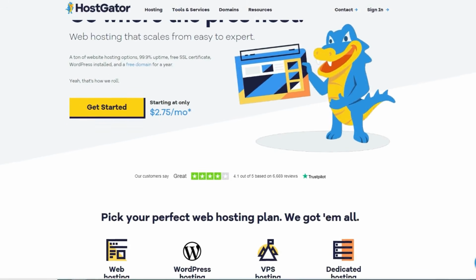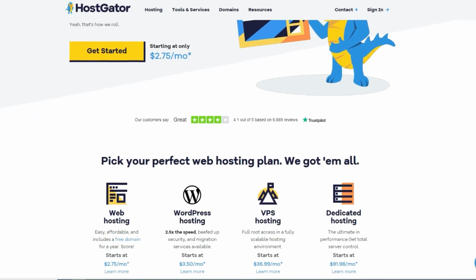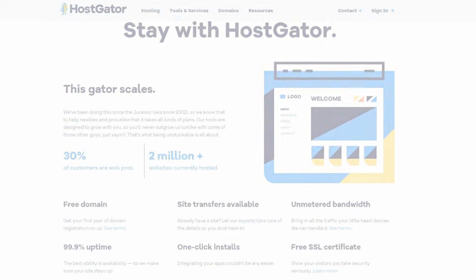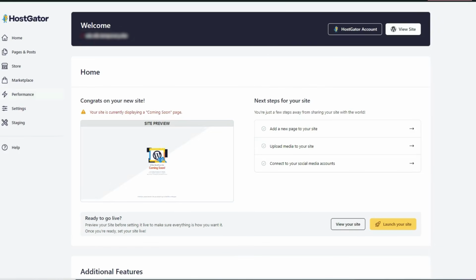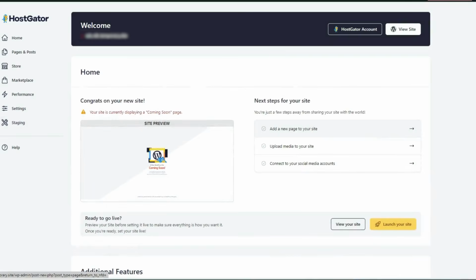And last but not least is Hostgator, who is also a well-known name in the web hosting world, and they've built a reputation for offering flexible hosting options at competitive prices. Whether you're looking to host a small blog, a business site, or even a more complex project, Hostgator has a plan that can accommodate your needs. Now, one of Hostgator's standout features is its flexibility. I can't stress it enough.